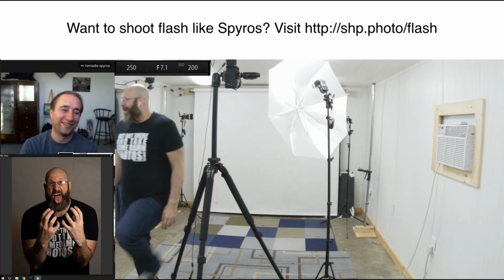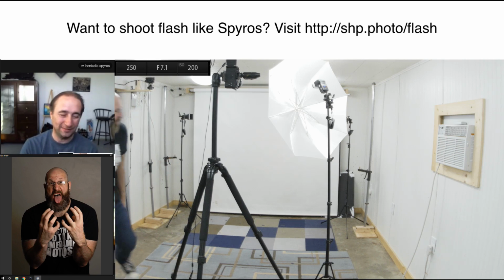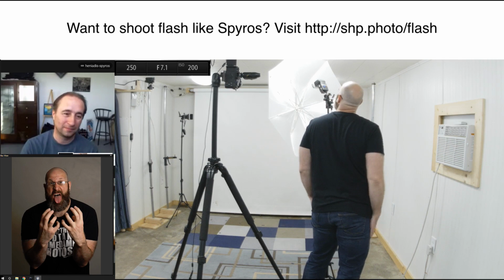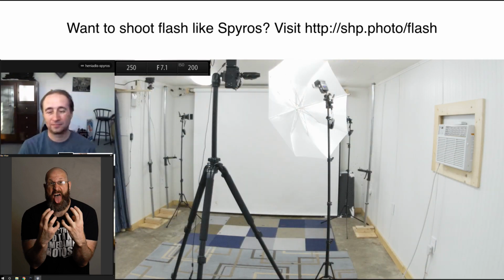Yeah, because that's so totally a high key pose. Okay. Oh, and I forgot to say what power this flash was at. I apologize. This flash is currently set at 1/4 power. And I can tell you right now, I think it should be brighter. What do you think, Mark? Agree. Yeah, I would agree.